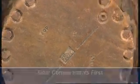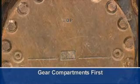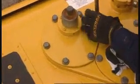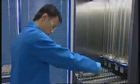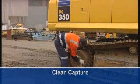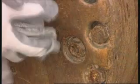Gear compartments such as differentials and final drives should be sampled first. Because the gears are usually splash-fed, contaminants can settle quickly after the machine is shut down. It's important that floating contaminants are captured in the sample so they can be identified in the test process. Use a fresh cloth to thoroughly clean plugs and covers. Remnant dirt or grease can contaminate the sample and compromise the analysis.